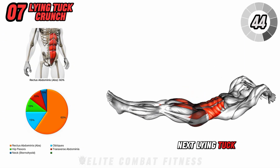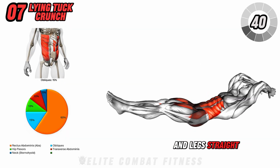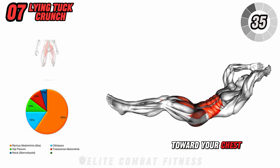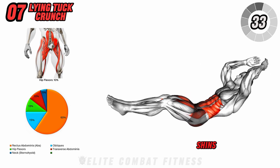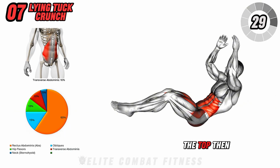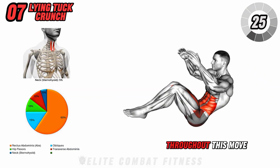Next, lying tuck crunch. Lie flat with arms extended overhead and legs straight. Exhale as you simultaneously lift your knees toward your chest while reaching your hands toward your shins, curling into a compact tuck. Pause briefly at the top, then lower with control, keeping your lower back pressed into the ground throughout.